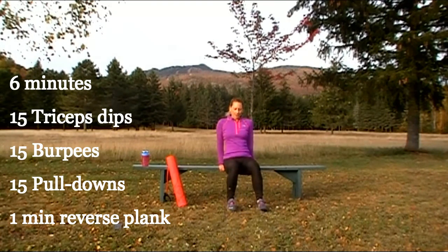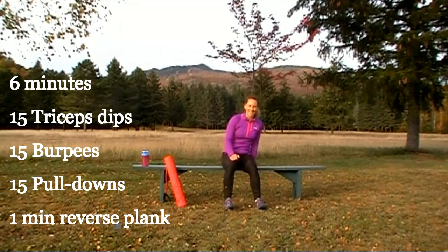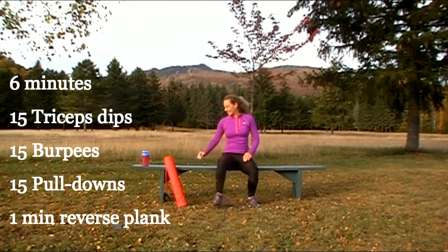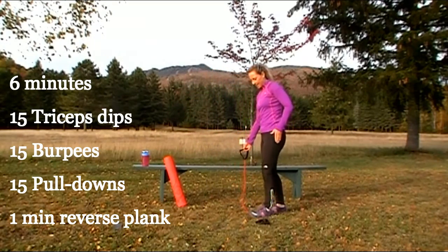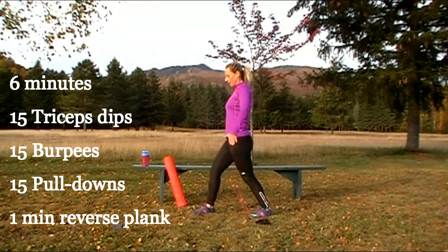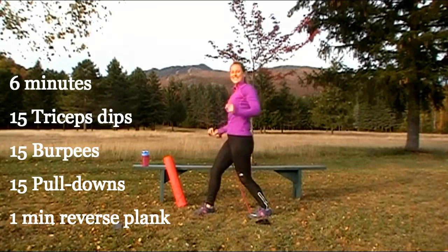Si vous avez vraiment mal à une épaule, fais juste des mini, OK? Tu n'as pas besoin de trop descendre. Sinon, je vais montrer une alternative avec la bande d'élastique. On peut faire un overhead tricep extension comme ça. Et on fait l'extension pour travailler les triceps.